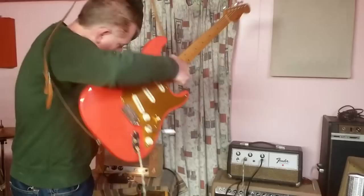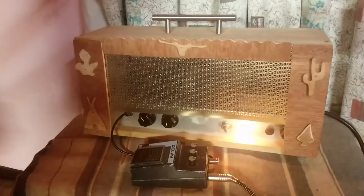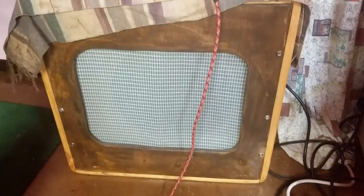This is through the little homemade 12 watt, something like that, I believe, head that Alberto Talo put together with a bunch of junk stuff in Austin. And this is my handmade 15 inch speaker cabinet. It's got a JBL D130F speaker in it.